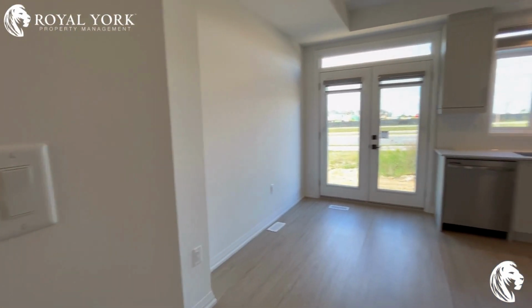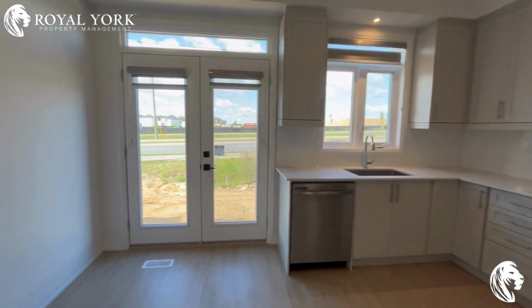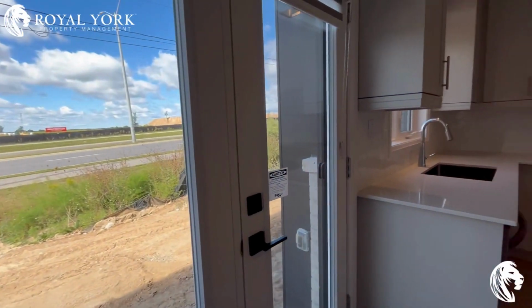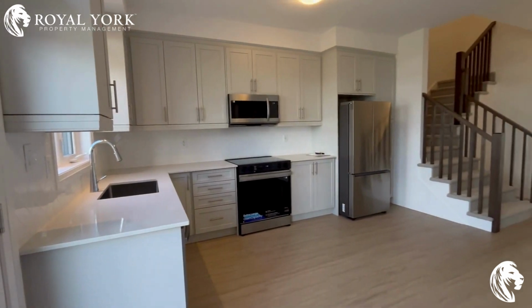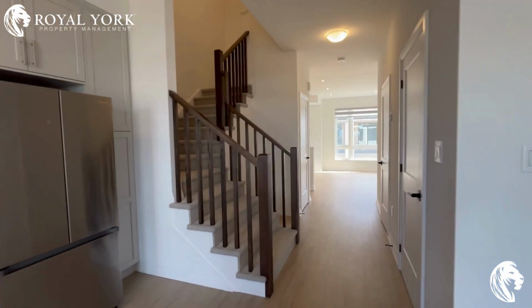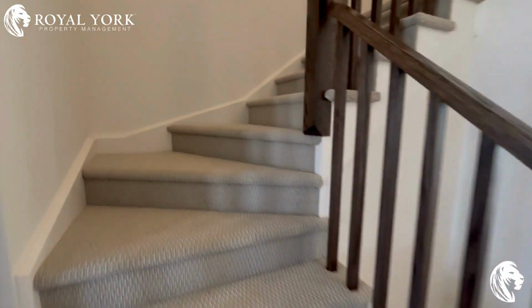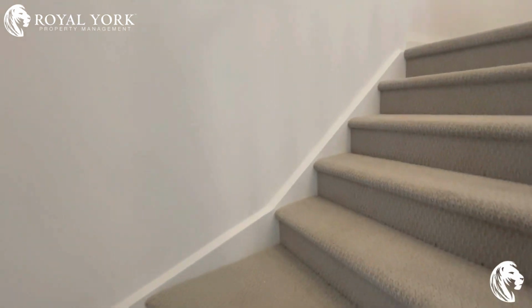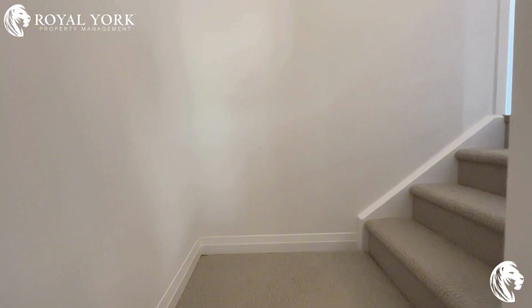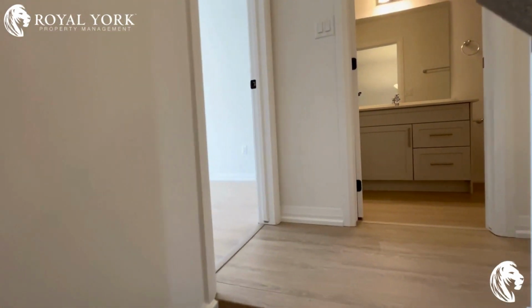And look at this gorgeous kitchen, beautiful counter, backsplash. You also have a backyard here. Look at another view of the kitchen. Very spacious and beautiful. Let's check upstairs. The staircases are also wider, which makes it very, very beautiful and appealing.